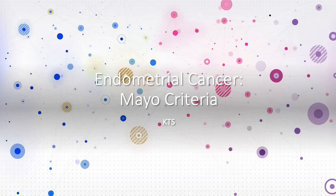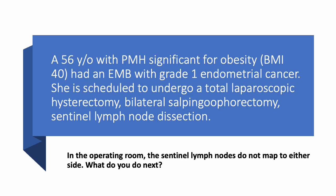Hello and welcome back. So this is a really short overview on the Mayo Criteria used in endometrial cancer. We'll start with the clinical scenario.